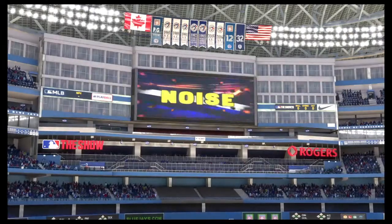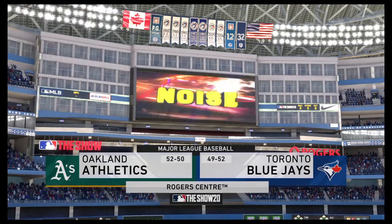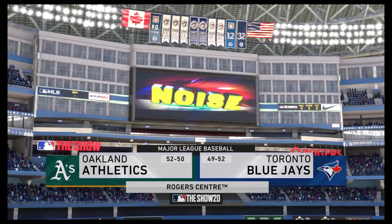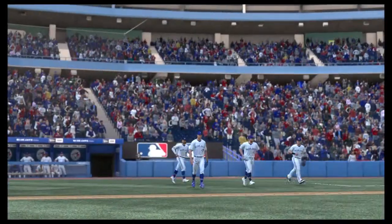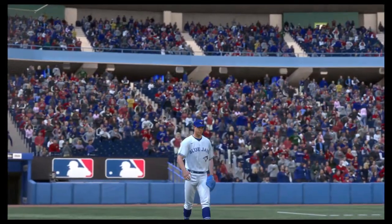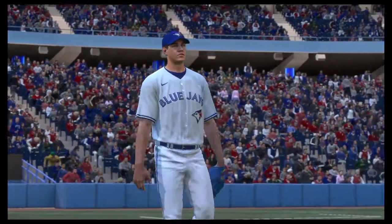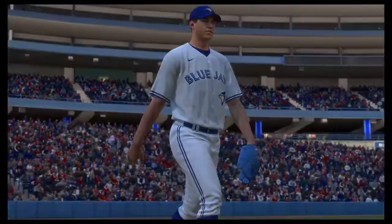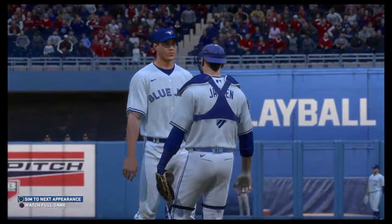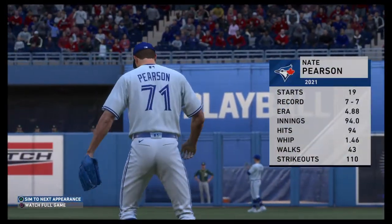We are under the lights as the show gets you ready for another edition of Major League Baseball. Tonight, we've got a good matchup in store between the Oakland A's and the Toronto Blue Jays. Blue Jays baseball starts right now. Nate Pearson, a right-hander from Florida, gets the ball as the starter here.